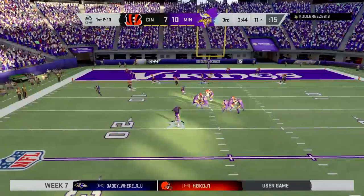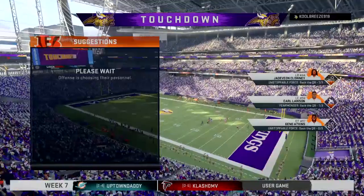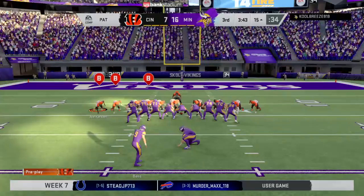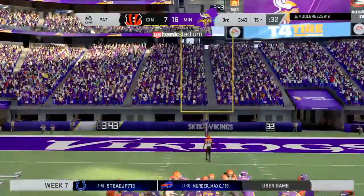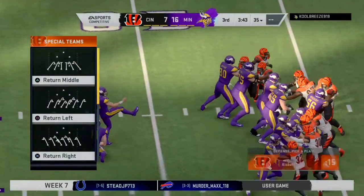On 1st down, Love. And Thielen's got it. Touchdown, Vikings. Adam Thielen, his first touchdown on the year. And the Vikings are going to widen that advantage. Oh, and it's no good. He tugged it wide left, and that will keep our score right where it is.